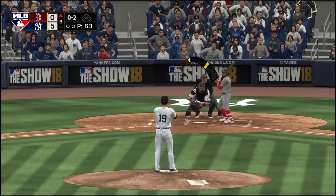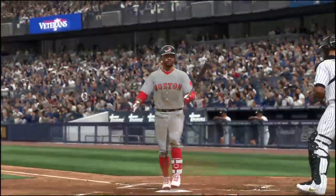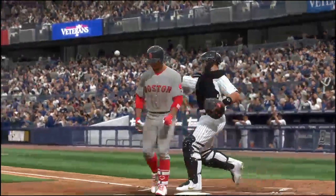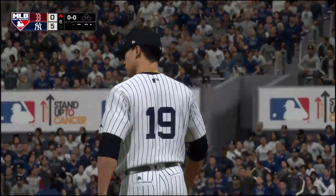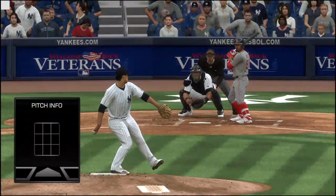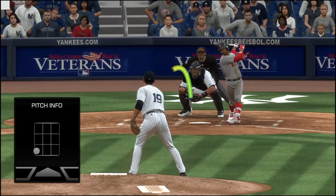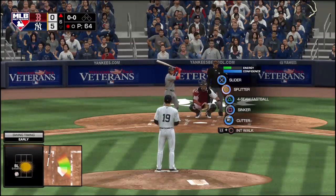The next 0-2. Is swung on and missed. He got him. Well, you can tell by their approach that they're going to go up there and try to be aggressive off this guy, but he's taking full advantage of that. He's pounding the zone with strikes, and right now we're seeing a lot of swings and misses and a lot of strikeouts and no walks either.